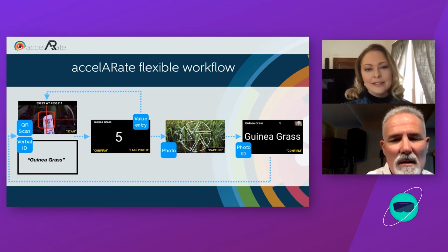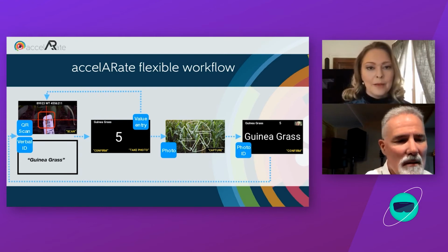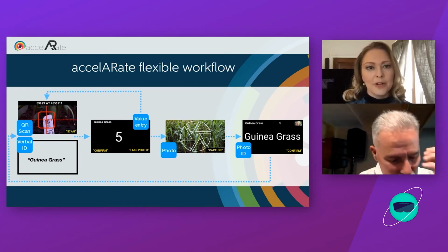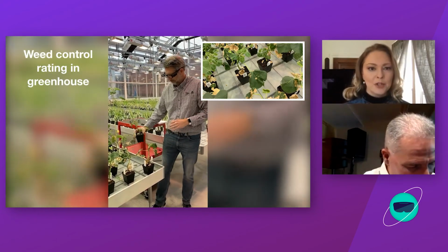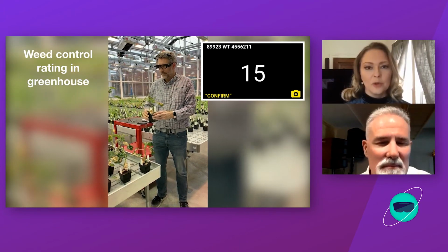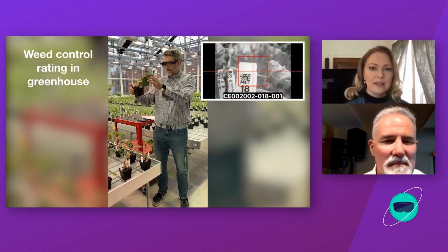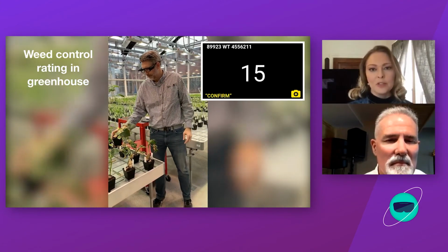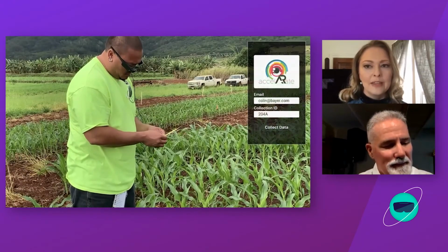Okay, so that is then followed by a value, and that could be a count or a rating. That's our short loop. We also have the option of adding a photo along with a photo tag, and that's the long loop. I'll show you examples of those use cases here. So Ed is capturing a rating for these weeds to assess how well they're controlled. What you're seeing in the top right corner is a simulation of what he's seeing. So, QR scan, followed by value, on to the next plant. He's not having to write this on paper or tap it into a laptop, so we can move through the plants really quickly.